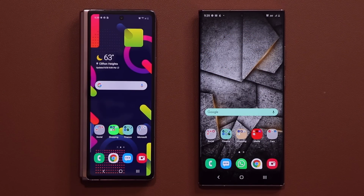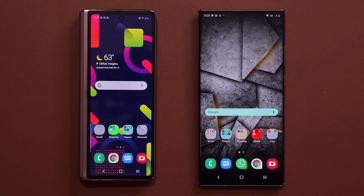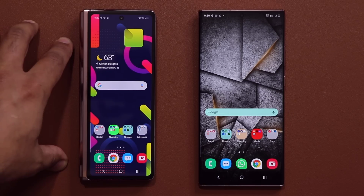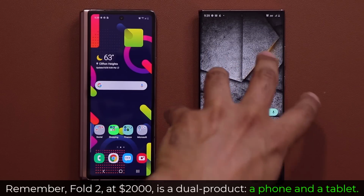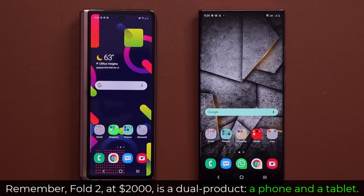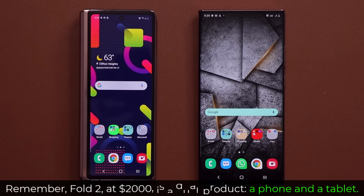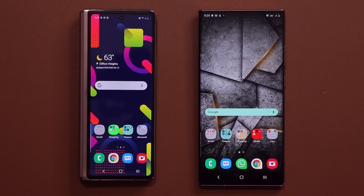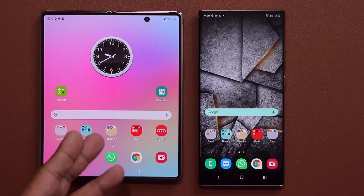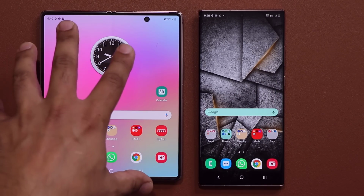Now let's move on and talk about the unfolded side of the phone and the problem I have with that one. But before I tell you that, I want to make something very clear. This is a $2,000 phone or a phone/tablet, and this is a $1,300 phone or a phablet. This one was supposed to take care of two things: being a phone, which it already fails, at least for me, and now let's see how it feels when you use it as an actual tablet. I have it unfolded, and right now it looks great. It's a larger screen, much more content here.